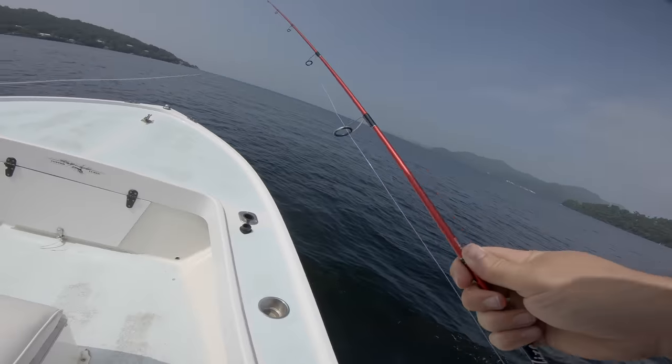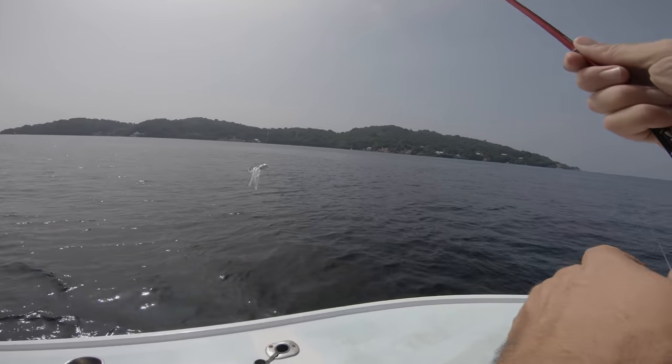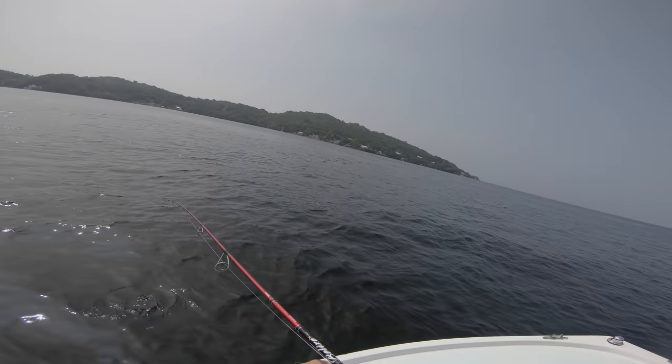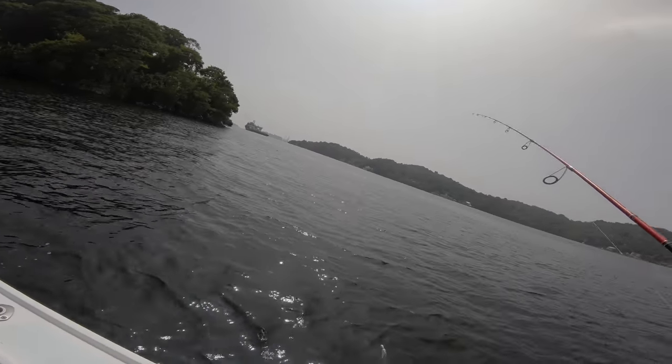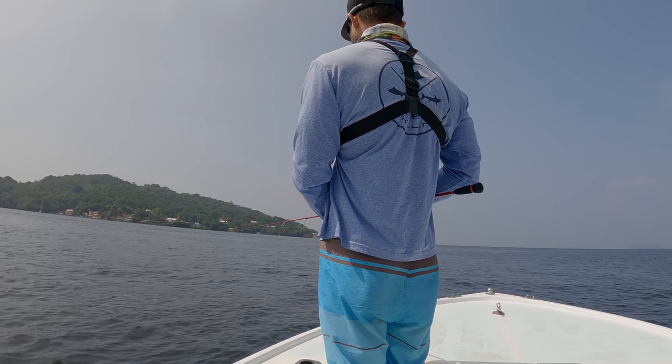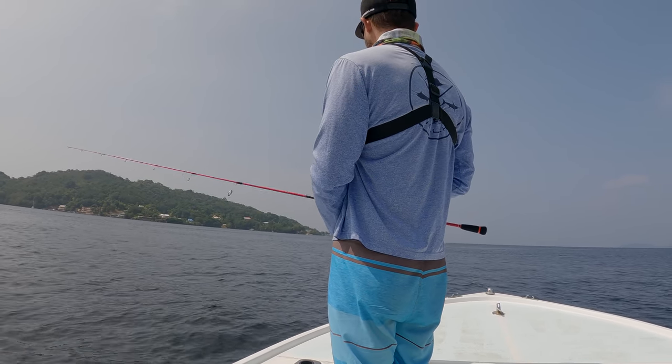I saw this in the tackle shop yesterday and all I wanted to do was slack this thing out. The mini octopus. I feel like nothing in the ocean is safe. I'm telling you, it's about to go down.